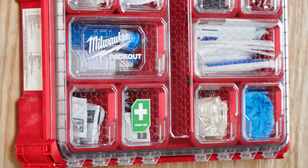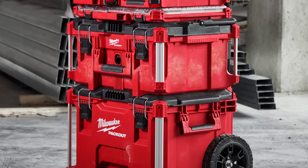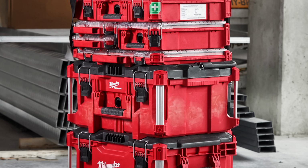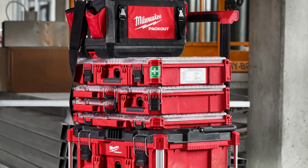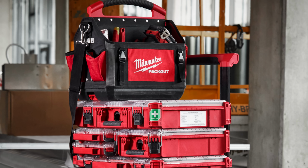With the addition of the new PACKOUT First Aid kits, the Milwaukee PACKOUT modular storage system now has over 35 solutions for users to choose from to build out their custom storage solution, making PACKOUT the most versatile and durable modular storage system in the industry.